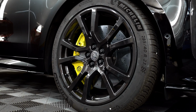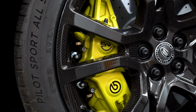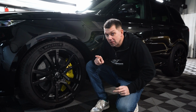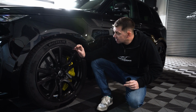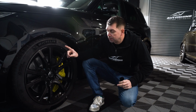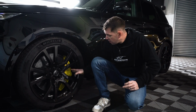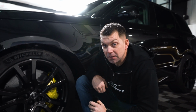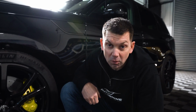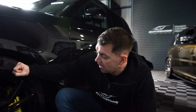Now, this has got the carbon wheels and the carbon brakes, but they're both factory options, and they're not cheap factory options either. The wheels and the brakes are £15,000, so it's a significant amount of money, but I don't think I could have this car without both. Because they make the car, they are a mega impressive setup, and I think if you're going to spend the money on these cars, you've got to go all in. So for me, a lot of money, but you've got to have both.